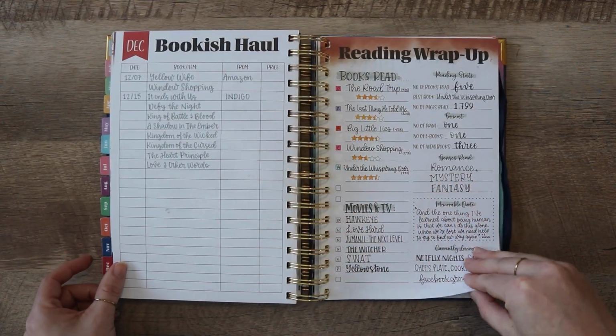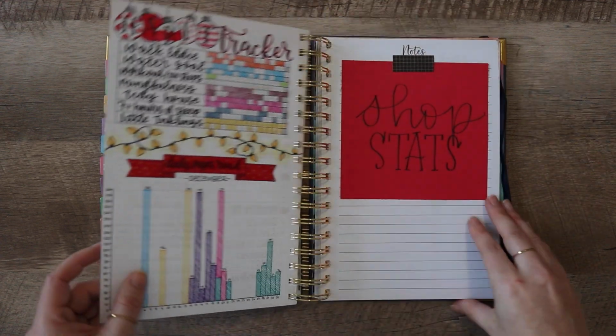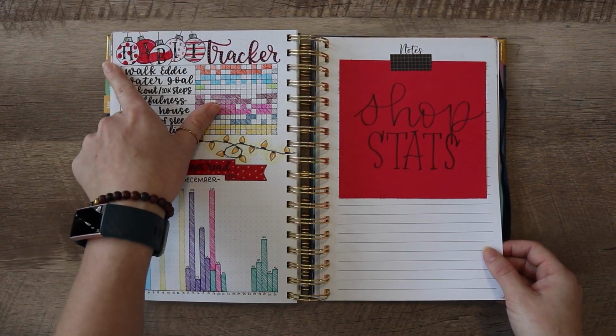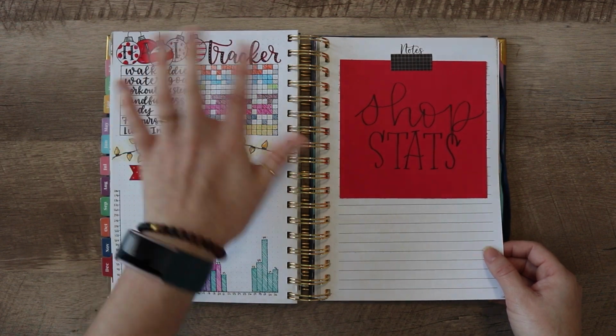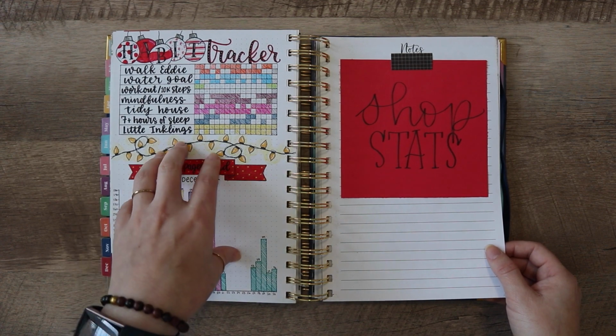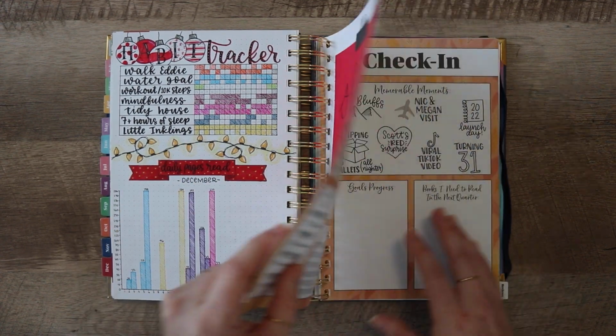But then we get into the wrap up. This is more of the title I was going for on the TBR. This one turned out way better and was much more fun. I also think these Christmas lights are really cute. This is one of my favorite dot grids I did.